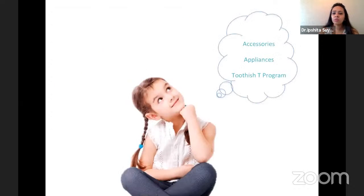So what else can you do? You can accessorize. Instead of shaming them for thumb sucking, you should actually encourage them with gifts. How that works is there are certain socks or t-shirts or even bandages which look very cool. They prevent the child from putting the thumb in the mouth. Eventually, slowly, they forget the habit.